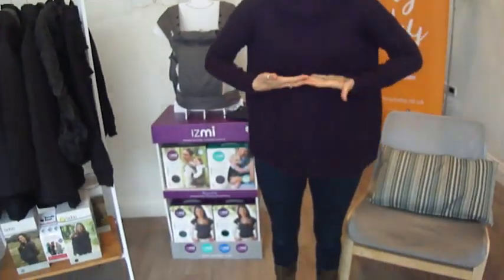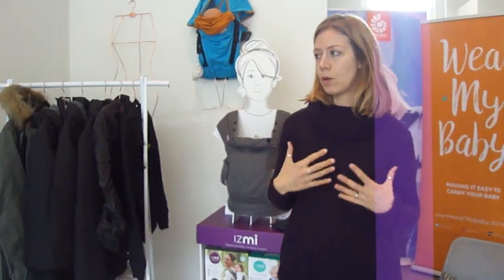The third thing I would say is not necessarily wearing your baby high enough up on your chest. You need to position your baby in a sling high enough that you can easily kiss the top of their head without craning your neck forward. Otherwise it's going to put a strain on your back and not be as safe and comfortable for your baby. So try before you buy, make sure it's snug and tight, and wear it high enough up on your chest.